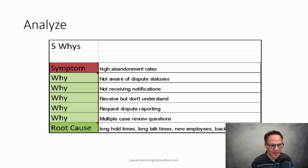Why don't they receive notifications? Well, sometimes they do, but they don't understand the notification. Sometimes the request dispute reporting isn't right? We don't have accurate reporting. We don't actually have the due date. Sometimes there's multiple cases in review, and so the customer doesn't know which case they're looking at, or they got multiple notifications. So the bottom line here is there isn't a good process for notifying the customer of whether their dispute status is pending or completed or where it's at.